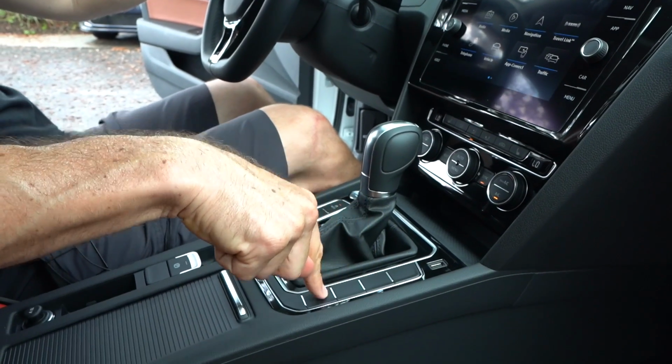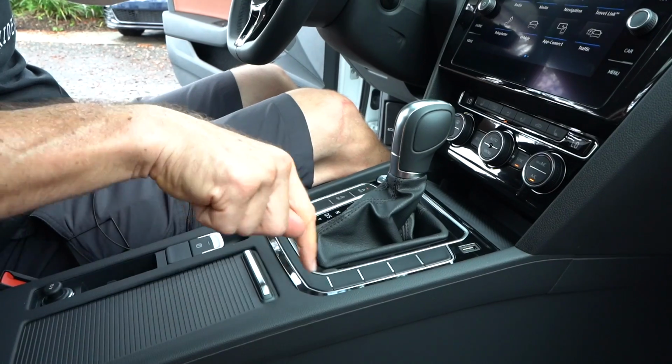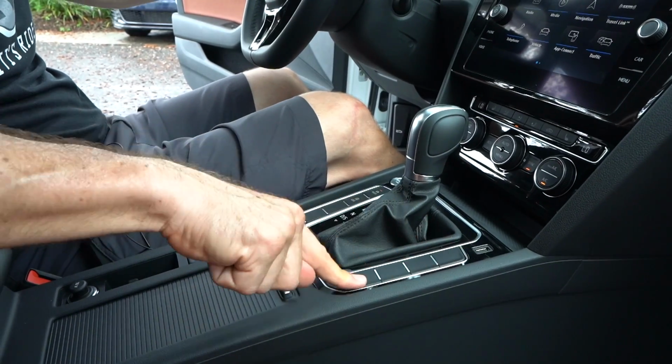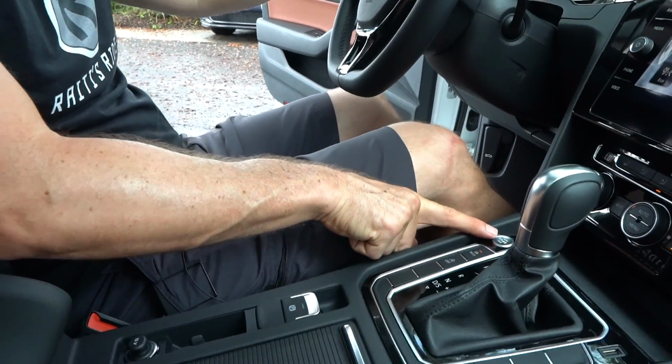Lots of fake buttons though. What's up with that? I wish they would have just put a nice smooth one smooth block button here to kind of just bring it all together. But you have your different drive modes, and then you have your start stop button.